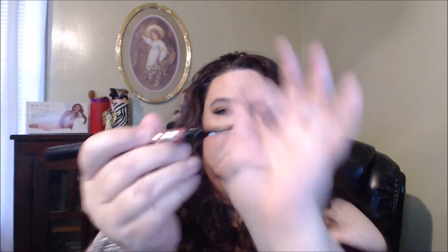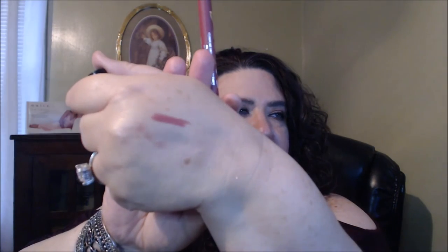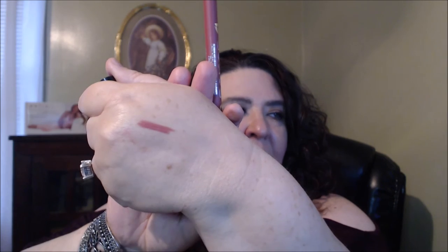I think I'm going to get a couple more shades because I did swatch a couple other shades in there. But look how big this thing is. This is a nice big lip pencil. And whoops, that's the brush. That's the one side that has the brush. You can just kind of use it to put into your lips and everything, or work around your lips a little bit more. And then here is the pencil side. Oh my goodness. There's the color. It is so pretty. That's Dolly Danger. I really, really like it.